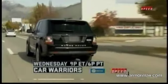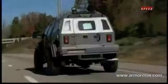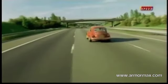Since 1993, they've armored over 6,000 cars and trucks, including some of the most divine vehicles on the planet. But no car is too small to be made safe. There are some models that are much more conducive to armoring. A Volkswagen Beetle is not a good car to armor, but we have done one of those.